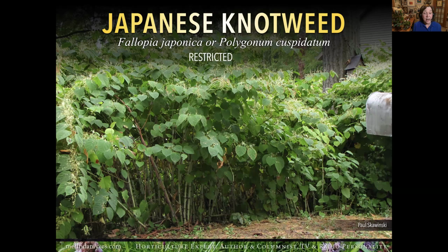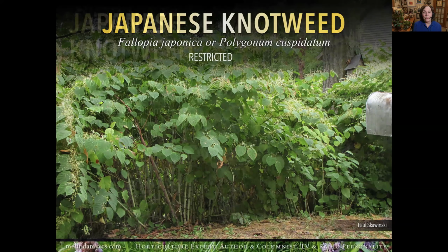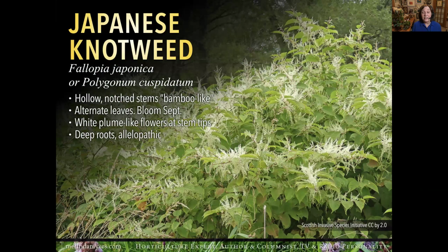It was Japanese knotweed. And if you look at those stems, they're hollow if you cut them open, but do you see those little ridges? It looks like bamboo. So they weren't off base when they were describing it, but it is not bamboo, but it is restricted. It is here. I have seen city lots that have nothing but this plant growing, and it spreads by rhizomes. It spreads by seeds. The birds disperse those seeds.